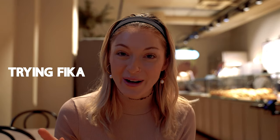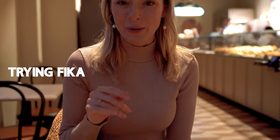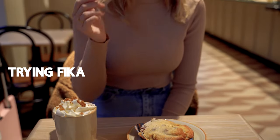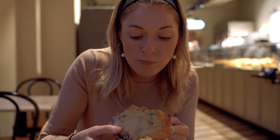We're doing Fika right now, which is what the people in Stockholm call a little coffee break or a pause. So you have pastry in your coffee, and it's very cute. The most cute. Yeah, this looks so good. This is an almond bun. Oh my god. They're very moist. Almond cinnamon bun. That's really good.